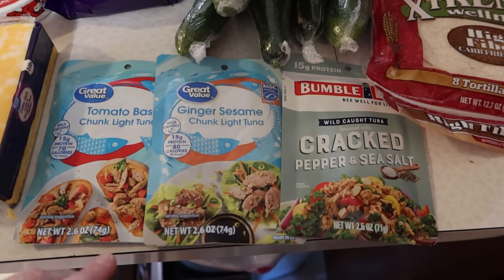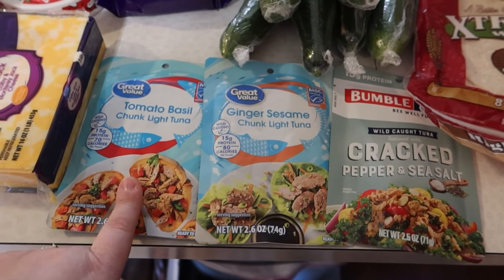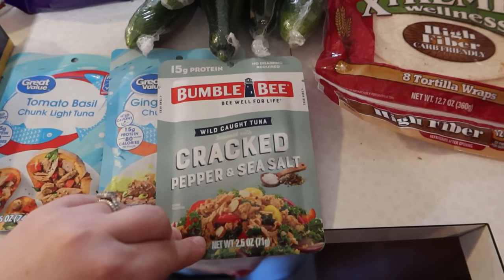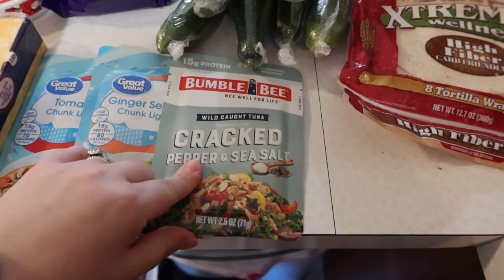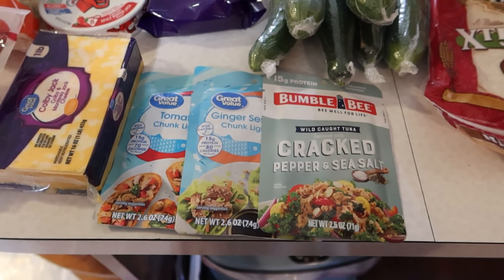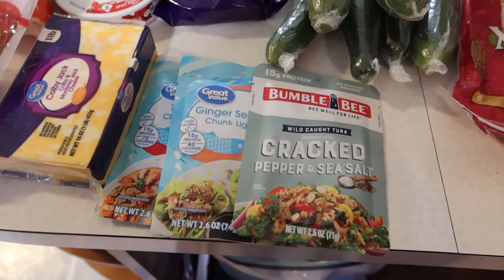Three different types of the pouch tuna. Great Value has a good selection. I got a tomato basil and a ginger sesame, but then Bumblebee had a cracked pepper and sea salt, which is one of my favorite flavor profiles. I know I can just add salt and pepper myself, but this is just quick and easy. We have a lot of park play dates and field trips coming up that require us to pack lunch. So I figured these would be a quick option for me to go along with some Wheat Thins.